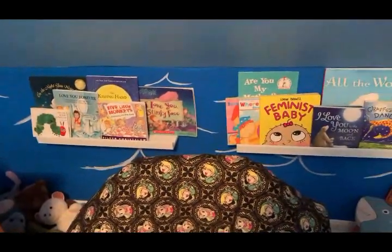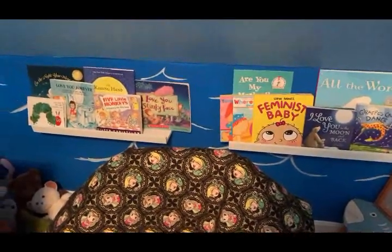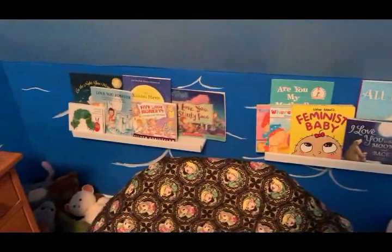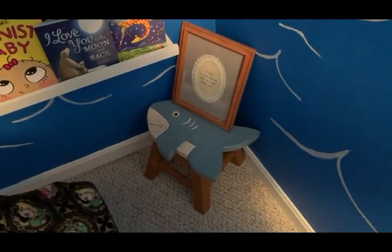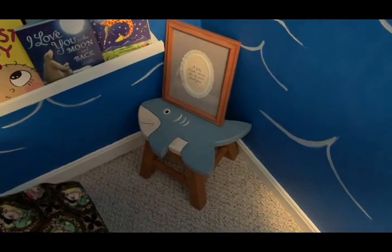That wall back there with the books Ken did. I kept saying how I wanted her books to be on display so that she could see them in her bedroom. And so he found a couple of little shelves and put that together for me. We found this little shark stool in a secondhand children's store, so we have that for when she gets a little older and needs to start getting into things.